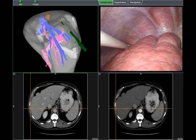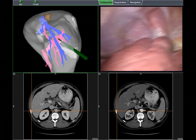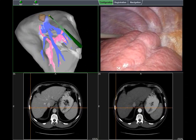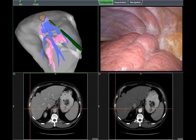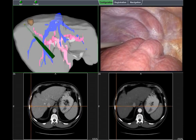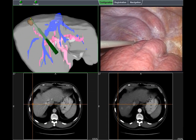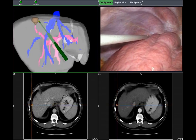The laparoscopic probe was then used to identify the area near the tumor using the 3D models and CT scans as guides. The lower right quadrant displays an axial view of the arterial phase CT scan. Here, the tumor is displayed on the CT scan, indicating that the tumor is located in close proximity to the needle tip.